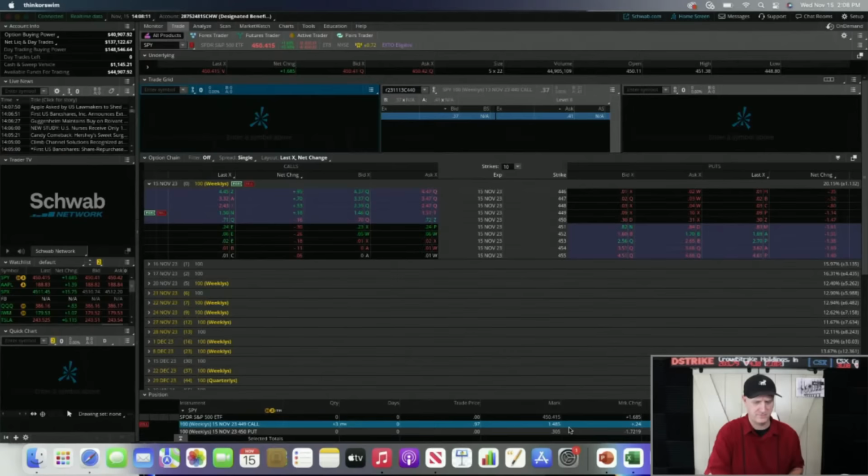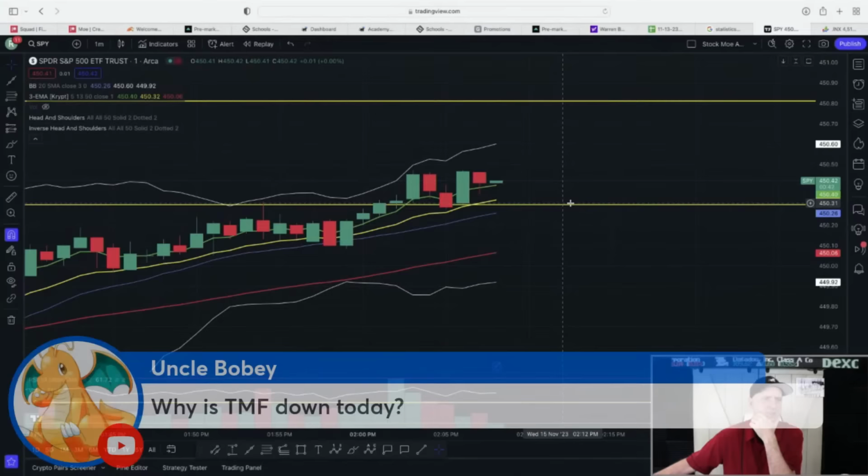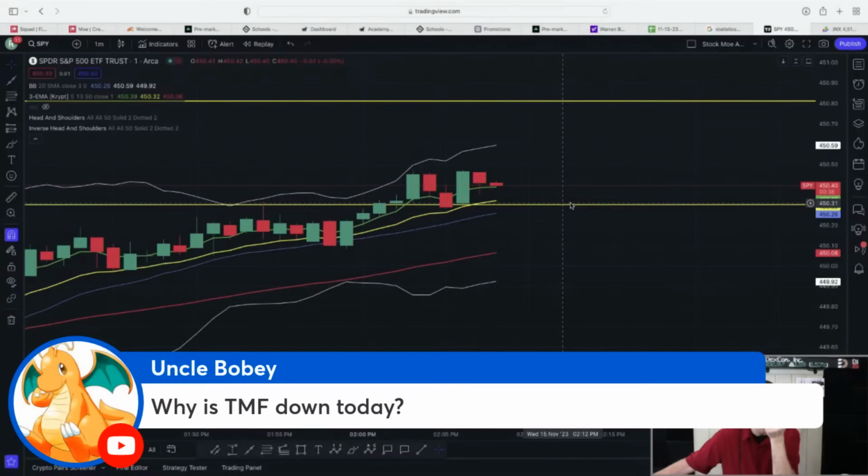51% on this trade. Let's go. That's what I'm talking about. It's difficult. TMF is down today because we had such a run up. It always happens with that. I woke up knowing it was going to be red, even though it was green in the after hours yesterday.